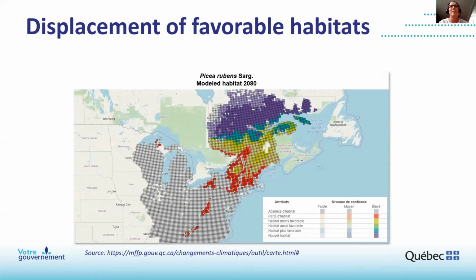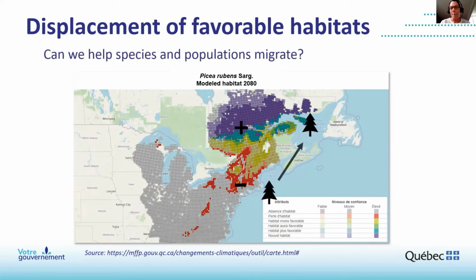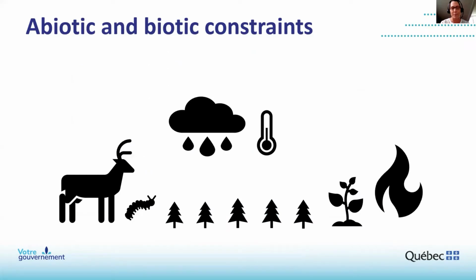So climate change is expected to modify the distribution of favorable tree habitats, as you know, which typically translates into habitat losses in the south and potential gains in the north, especially in the northern hemisphere. However, these habitat changes are likely to occur at a faster pace than the speed of the natural migration of tree species, like Laura nicely highlighted earlier. Yet the question: can we help the species and populations migrate?